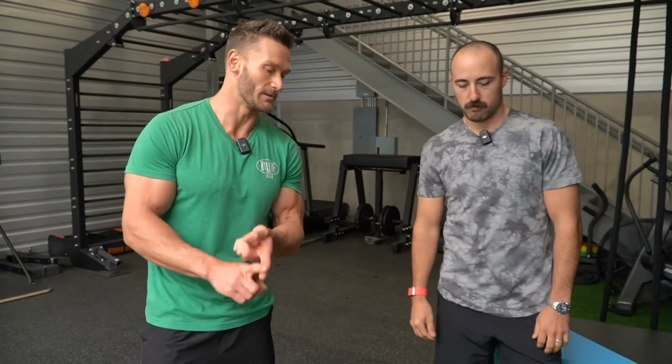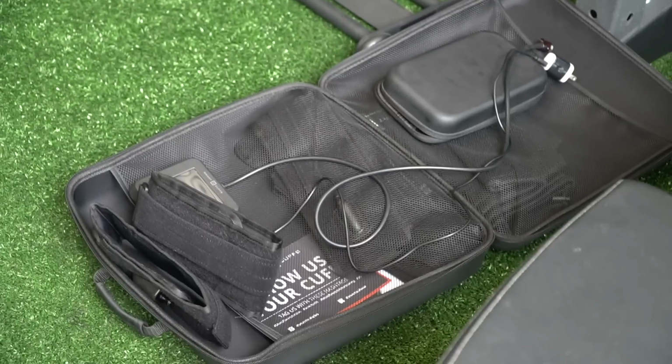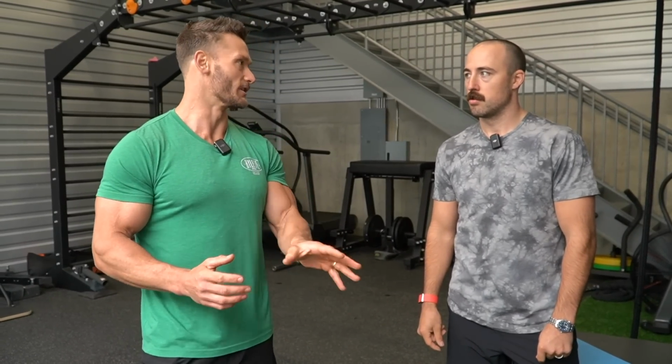So this particular one is from Smart Cuffs, but there's a couple of companies that make them. Be Strong makes a really good one. Okay. The best unit out there is probably the Delphi unit. That's like a $5,000 unit, which is why I don't have one, because I just can't justify it. I think Smart Cuffs is bang for the buck, a really good value.